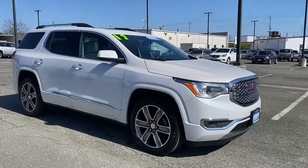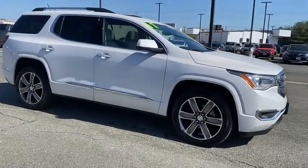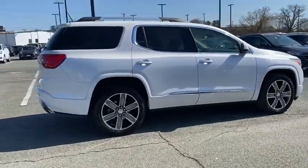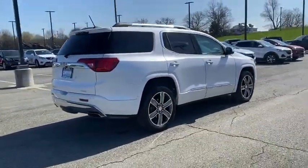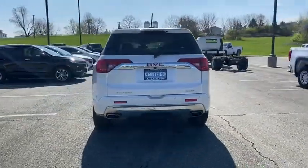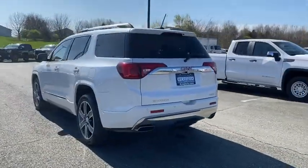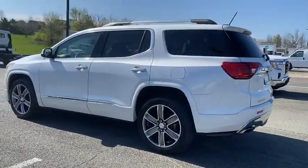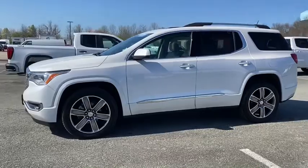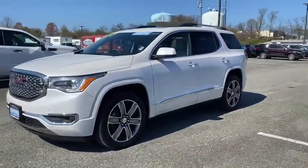We are pleased to show you the 2017 GMC Acadia. The GMC Acadia is great capability coupled with exceptional safety, offering better highway fuel economy than any other passenger SUV, advanced technology, and thoughtful ergonomics. The Acadia is a premium utility that rejects compromise. This vehicle has less than 40,000 miles.